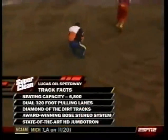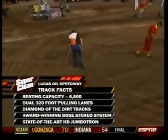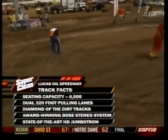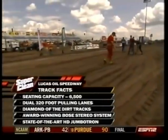All right, let's go into our super clean track facts. This place is called the Diamond in the Dirt. It's a 3/8 mile oval track. They do a lot of great racing here, but we're worried about a full pull here today. Let's go back down to Crash.